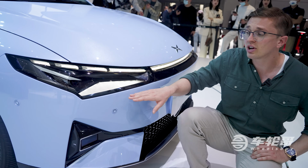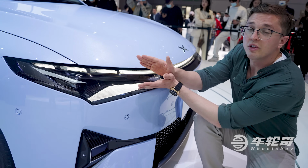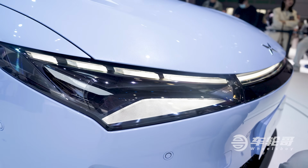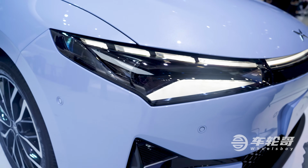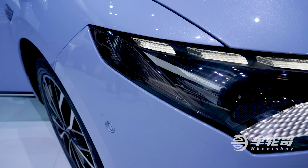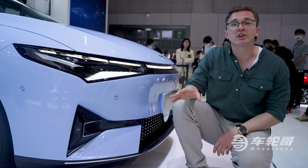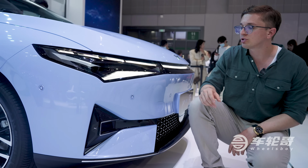But we have added a very interesting lower area here. When put together, what do they make? Well, they make an X, which makes sense, of course, this being an XPeng. Buried deep inside of here, we can see the actual main projector headlamp as well. And I really like the look of it. It has a very hidden away, tucked away look.